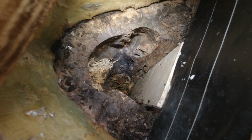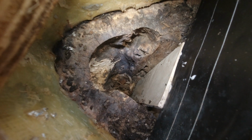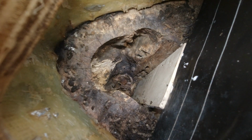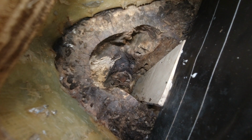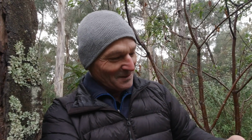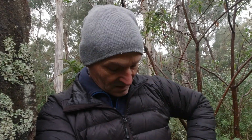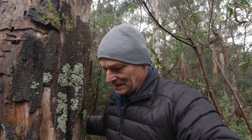Well, this is nesting box number 1. What it looks like inside. I've got my little torch going here so we can see. It needs cleaning out, definitely. So there'll be a lot of insects and crap in there, that is for sure. Let's turn that off. But we'll need to clean it out, there's no doubt about it. It's not very inviting for a female to come and nest there.